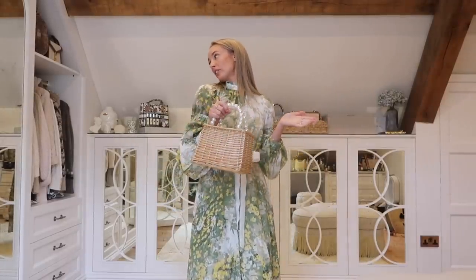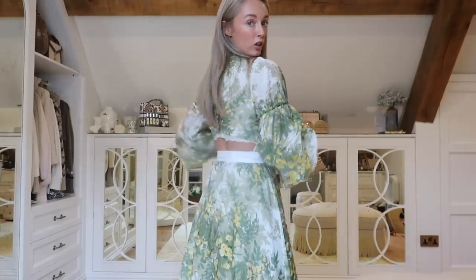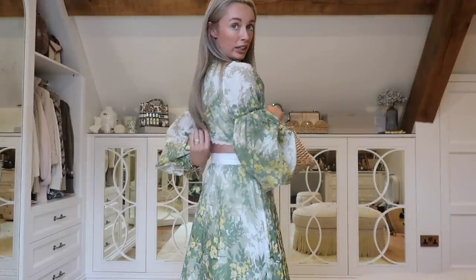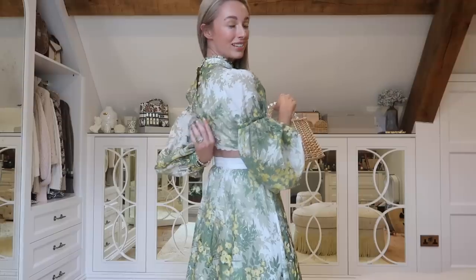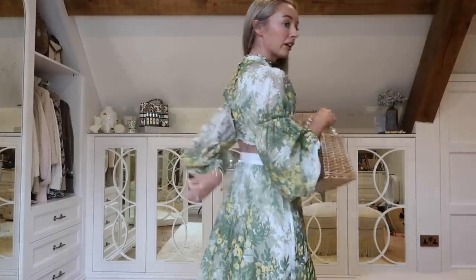I love it. Love it, love it, love it. The only downside, which I feel is a huge oversight from And Other Stories, is the back. So you've got a little hole here, which I don't mind, but if I scoop my hair away, you can see it's actually a button-down finish here. And you need help. You need someone to help you to do those buttons up.